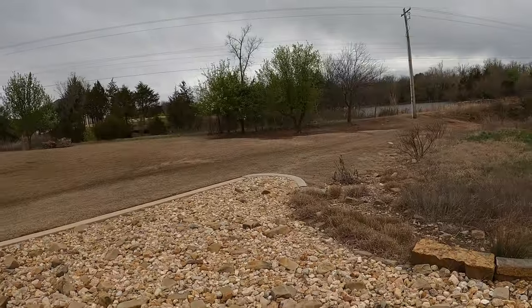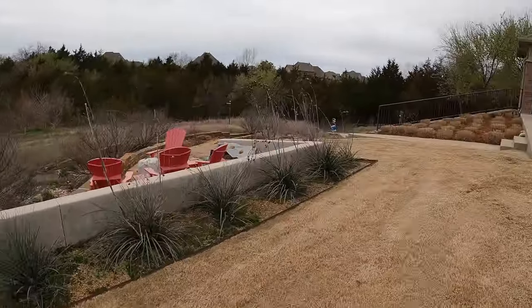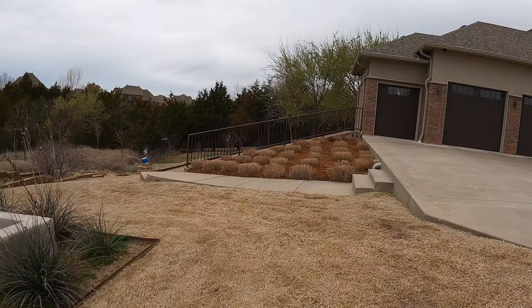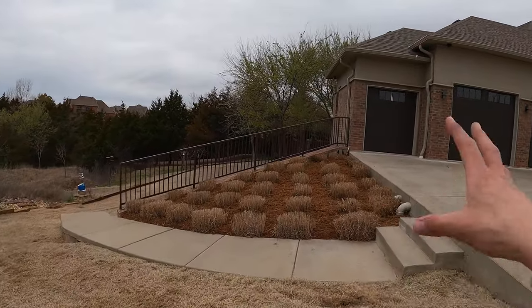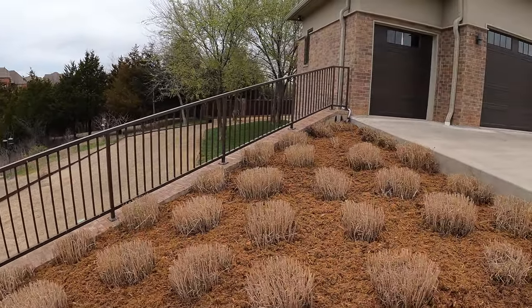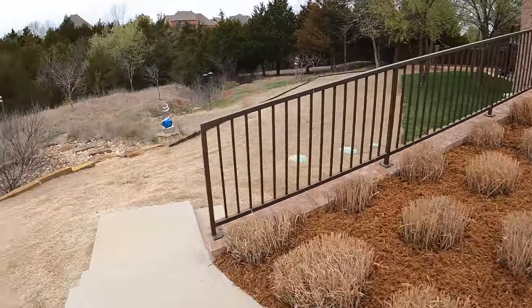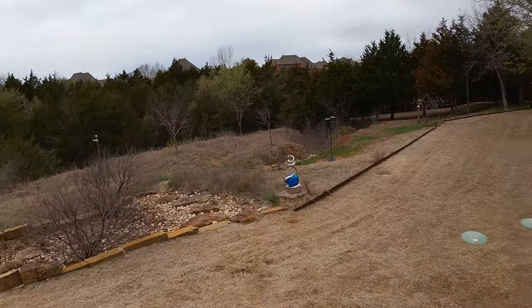Alright guys, so it is about lunchtime and finished up here for the day. Show you everything. So there's some ornamental grasses down here that got pruned up. And then up here, this all got pruned and mulched, courtesy of Hector. Did a good job. There's that grade A cedar, man. Looks good. But yeah, so that's ready for spring. And then of course I scalped the yard.